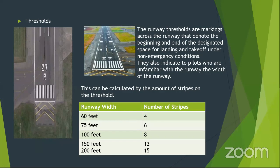All right, so thresholds. The runway thresholds are markings across the runway that denote the beginning and the end of the designated space for landing and takeoff under non-emergency conditions, as Gianni said. They also indicate to pilots who are unfamiliar with the runway the width of the runway. This can be calculated by the number of stripes on the threshold. So when you have four stripes, the runway is basically 60 feet wide, 6 is 75 feet, 8 is 100 feet, 12 is 150 feet, and 15 is 200 feet.